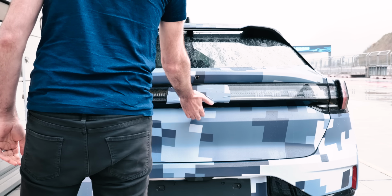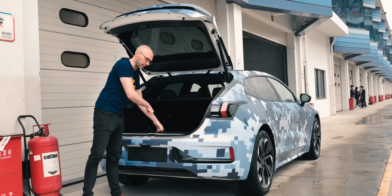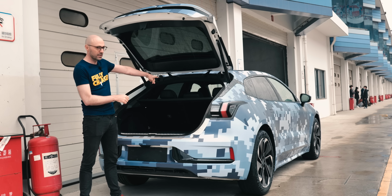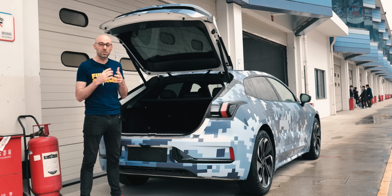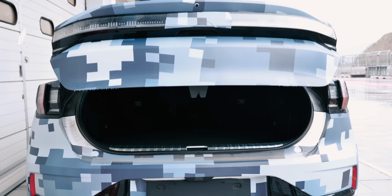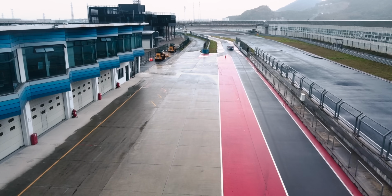So if you open the boot, it goes all the way back, and it's even got a useful little pocket down here. Now, if you fold down the back seats, which you can do, it's got 2,144 litres of boot space, so quite considerable. Now, there are a few features I can talk about on this car. There's not many, but one of them is the range. The range of this is 700 kilometers of NEDC range, which is very impressive. But that does mean it's quite heavy. Again, I don't have the exact weight statistics, but I do know it's probably over 2 tons, which is quite a lot for something that's a performance car.